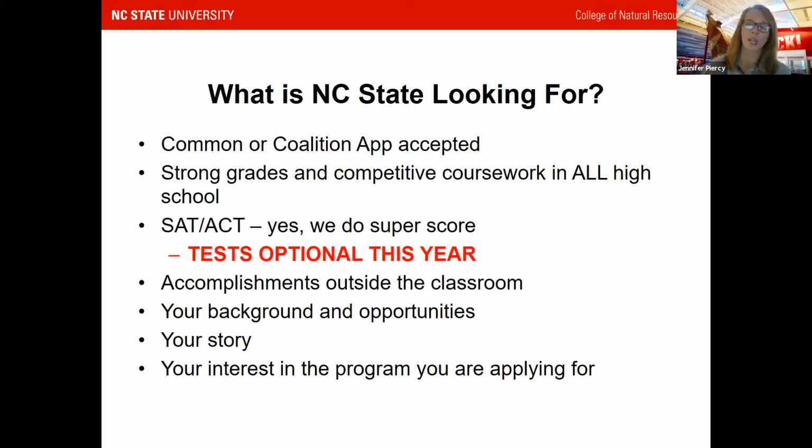And then also, just so you know, we accept the Common or the Coalition app. We're looking for strong grades and competitive coursework. Testing is optional this year due to COVID, but also the admissions officers are looking for your background and opportunities, your stories, and the interest in the program that you're applying for.